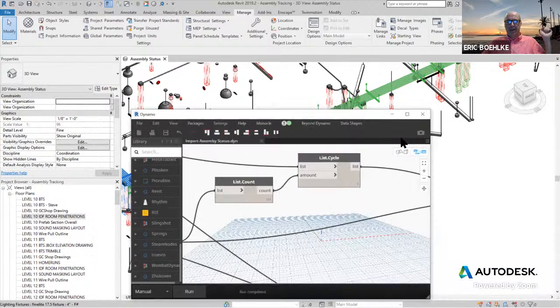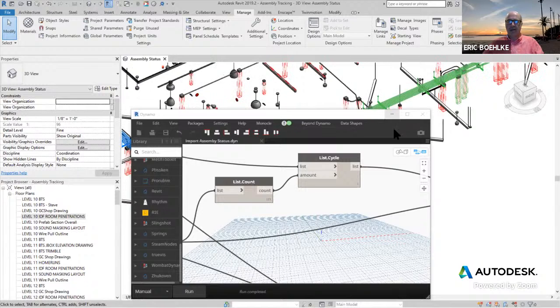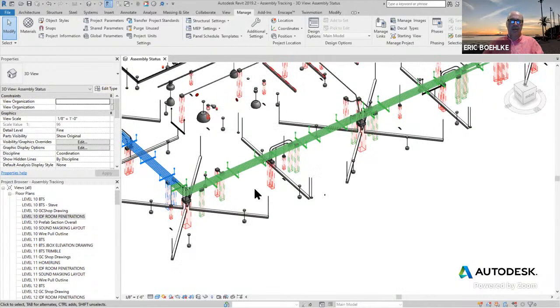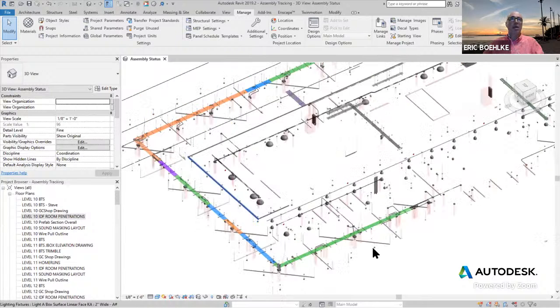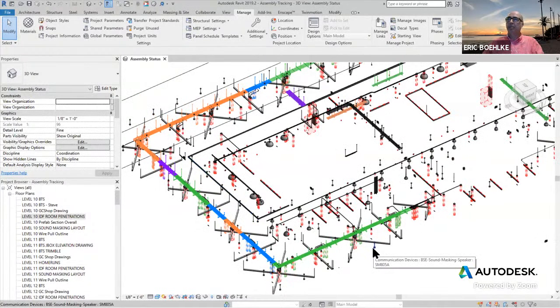We're using Revit, Dynamo, Forge, Google Sheets, and general web tricks to get at the goal of managing all these assemblies in these giant commercial electrical projects. That's the presentation. Eric, this is Jared also.